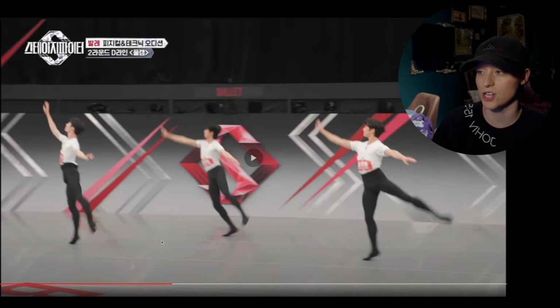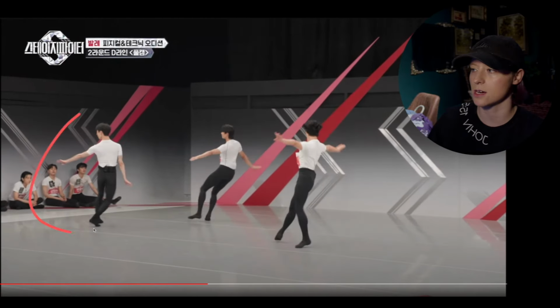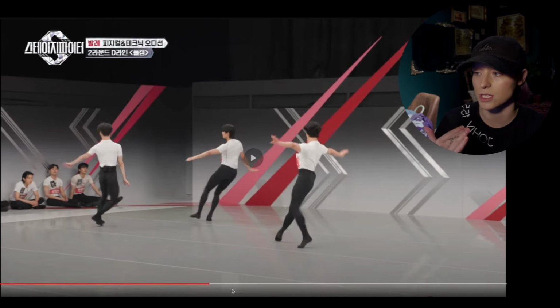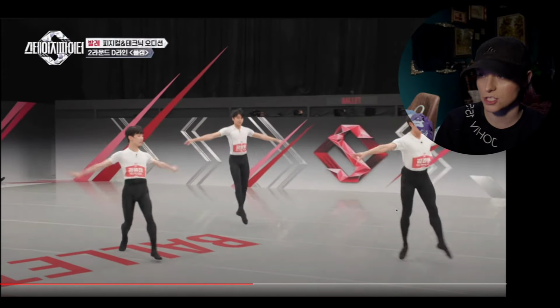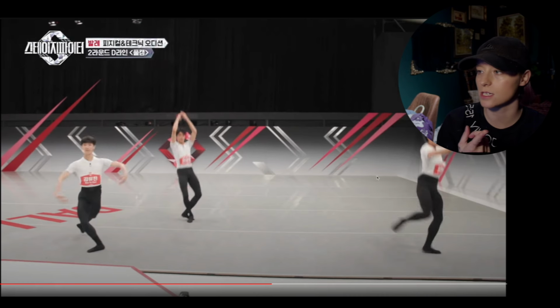There's one thing I need to check. So right here, my standout is my guy right here, but there was something he did not do. He didn't do the switch leap. I don't think any of them did? That's the jeté, right? He did the switch leap, right over here on stage left. He didn't. Why didn't you do it?